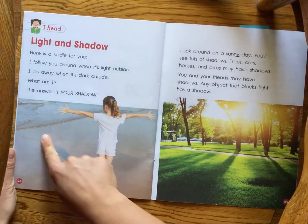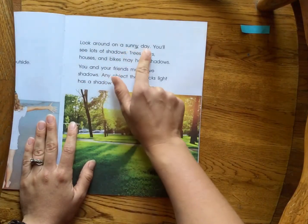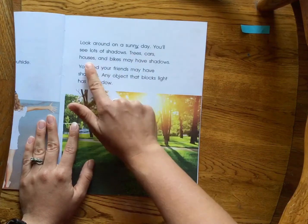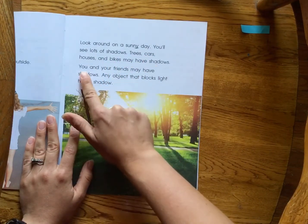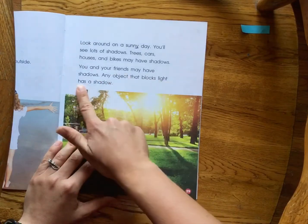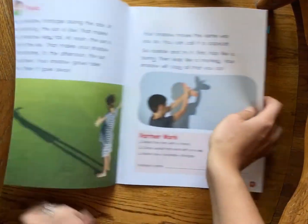It's your shadow. Look around on a sunny day. You'll see lots of shadows. Trees, cars, houses, and bikes may have shadows. You and your friends may have shadows. Any object that blocks light has a shadow. That's some good science facts for us.